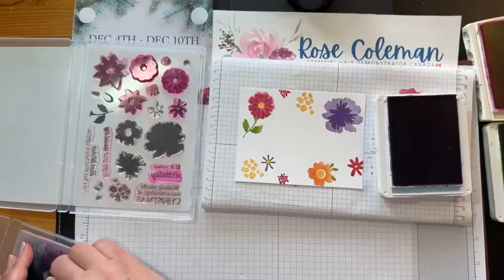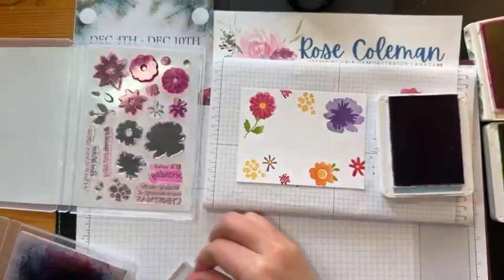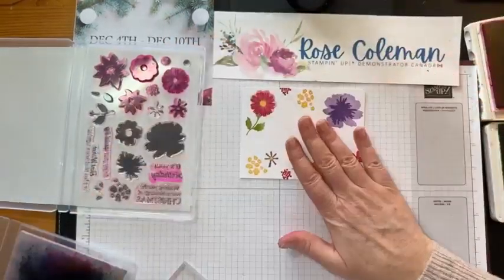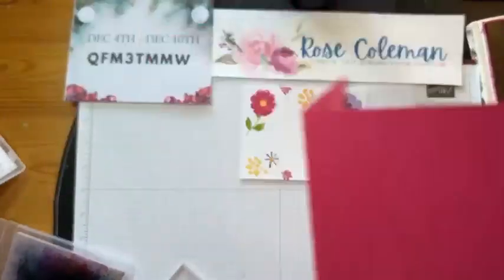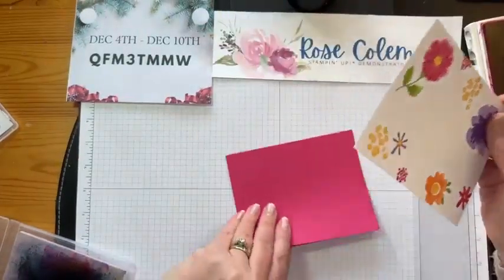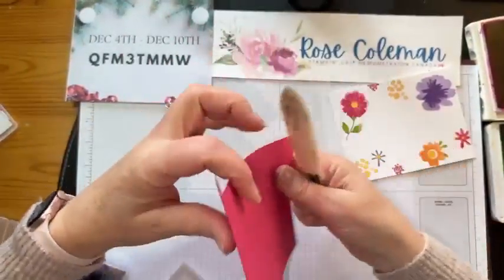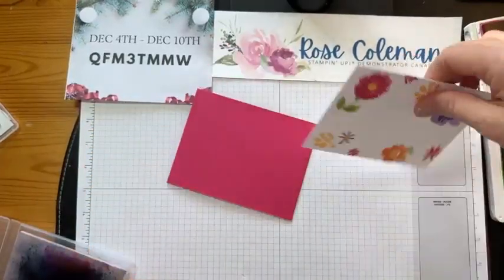Okay, so last but not least, we are going to put all of them back. Aren't you proud of me? I've got all my stamps back in the case and moved my ink pads off to the side. This is my background for my card. I said we were going to use Melon Mambo, so we're going to pop this onto my Melon Mambo card base, which is 4 1/4 by 11 inches. Just going to reinforce that score line.